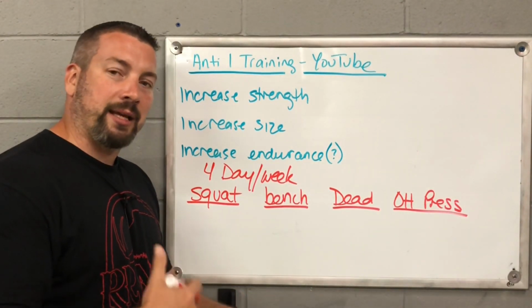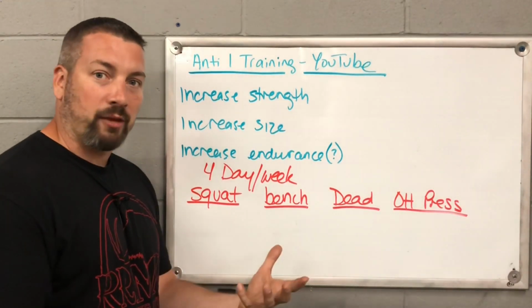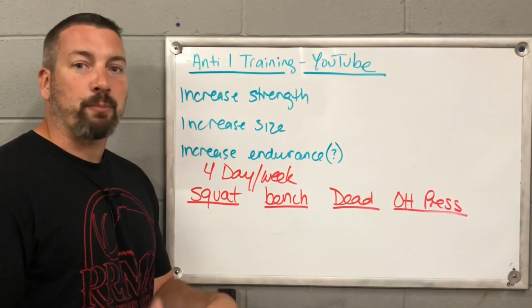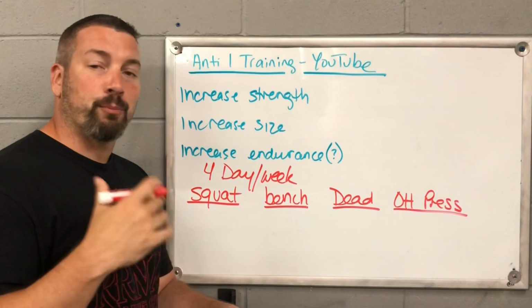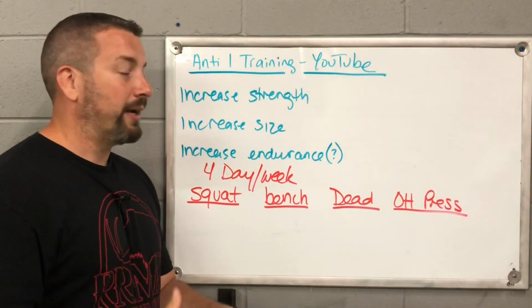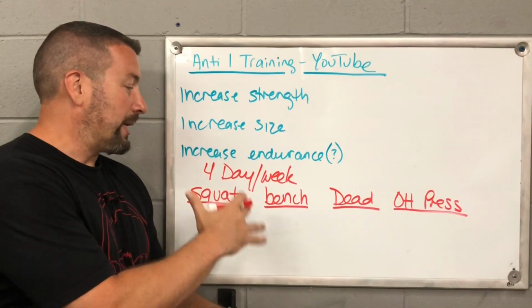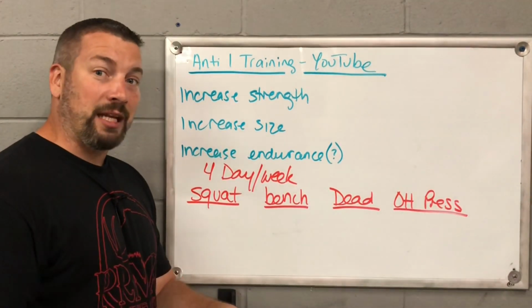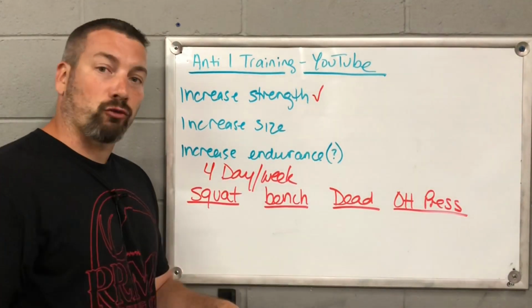Okay, it doesn't have to be a competition deadlift. It can be a hex deadlift, like with a hex bar or a trap bar, sometimes they're called. And then some type of overhead press. So maybe it's a strict military press, maybe it's a push press, maybe it's a push jerk, some type of overhead press. I would divide these 4 days per week into these 4 exercises. And now your main movement each day is going to be so you can get stronger.